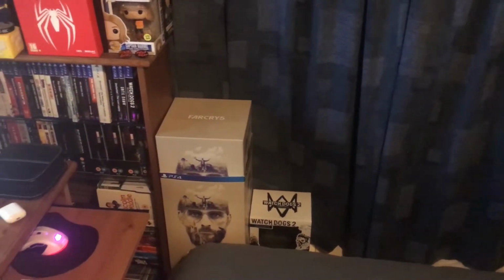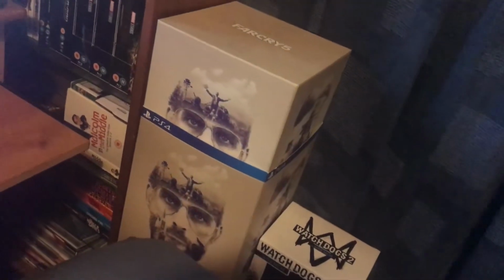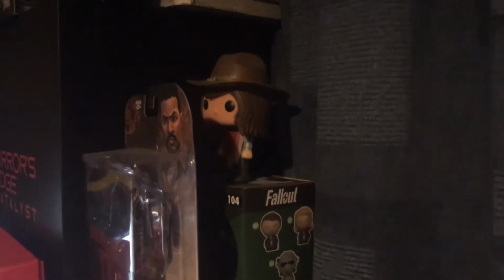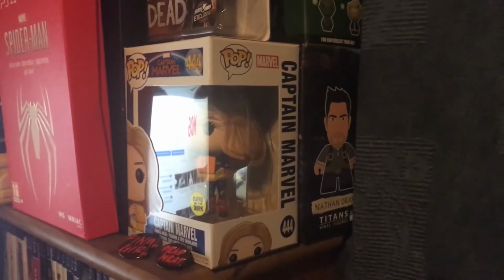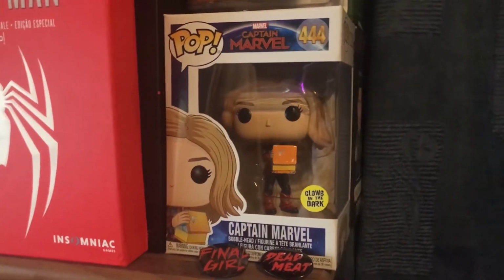And down here is basically just the bottom of my nerd shrine, I guess you could say. Here is my Far Cry 5 Father Edition, where the sleeve is just falling off, because it shouldn't be down here, because I have no space to put it anywhere else. Up here, we have some figurines. This is my Carl Grimes pop vinyl out of the box. We have a Fallout figurine back there. Nathan Drake, that's a Titan pop, I think. I don't know. This is Captain Marvel. She's holding the Tesseract in there.